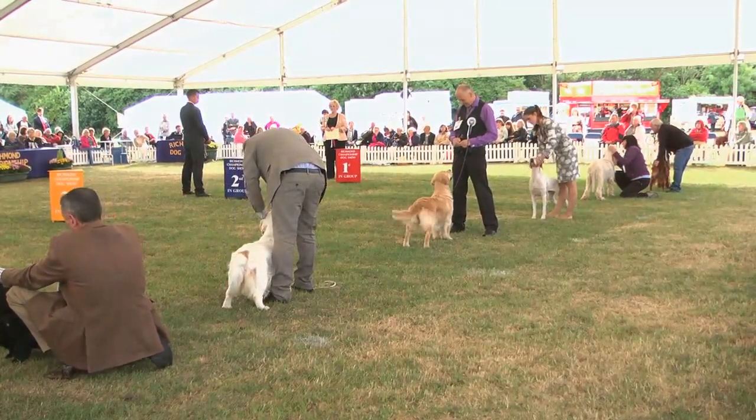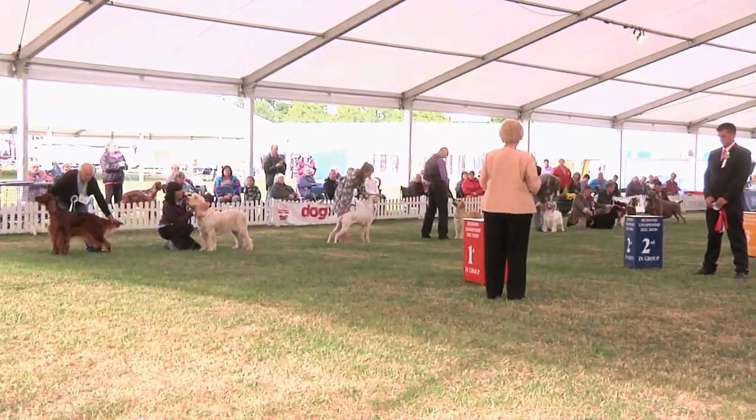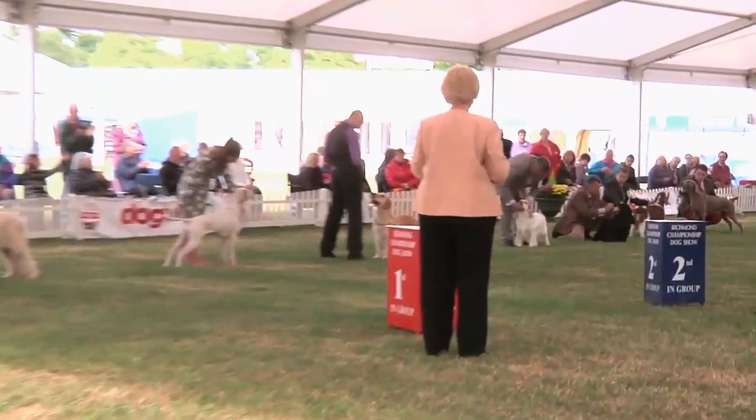Championship Dog Show 2013 is the Cocker Spaniel, 6613.